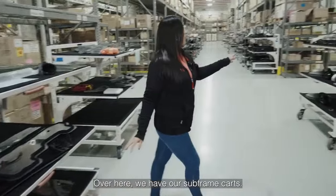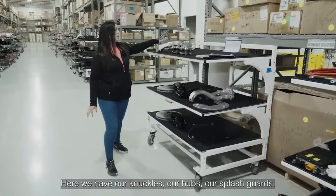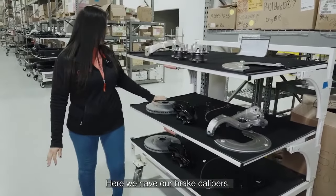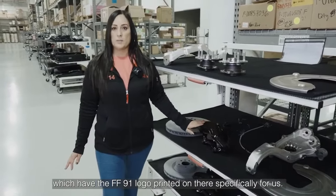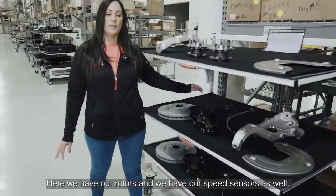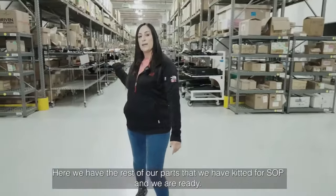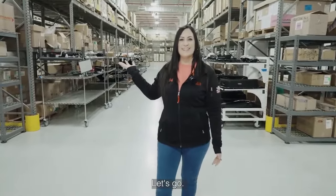On this side over here, we have our subframe cart. Out here we have our knuckles, our hubs, our splash guards. Here we have our brake calipers, which have the FF91 logo printed on there specifically for us. Out here we have our rotors and we have our speed sensors as well. Out here we have the rest of our parts that we have kitted for SOP, and we are ready. Let's go.